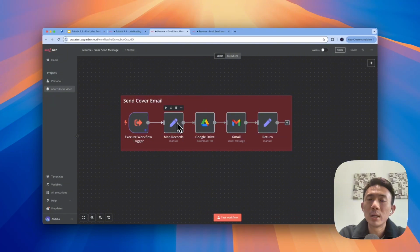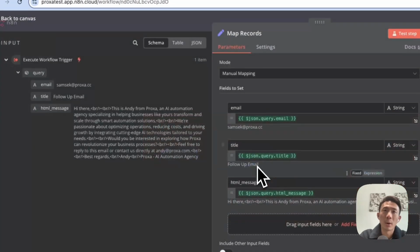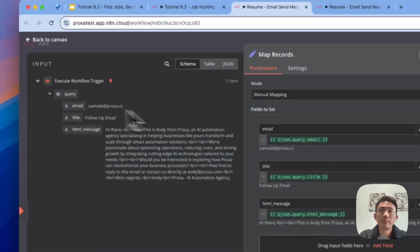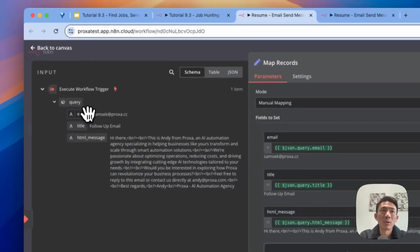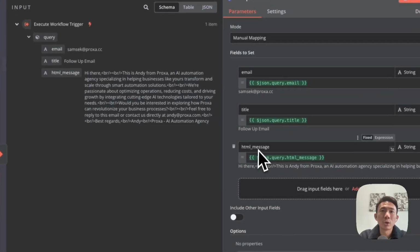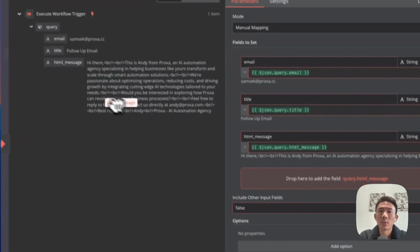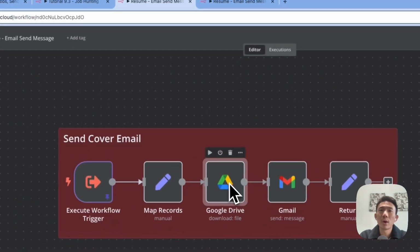And then we need to add this edit fields node, and then we name it map records. For mode, we choose manual mapping. The fields to set: email, and then we can just drag and drop this. And title, drag and drop this. HTML message, we drag and drop this as well. All right, and it's set.